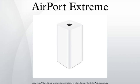Comparison chart. 802.11n draft specification support in 1st to 3rd generation models. 802.11ac draft specification support in 6th generation model. All models support IPv6 tunnel mode. See also: AirPort Express, AirPort Time Capsule, Notes.